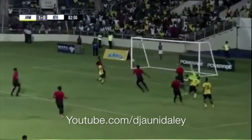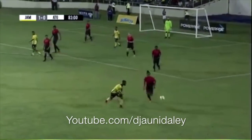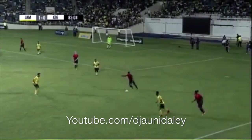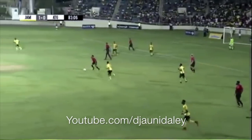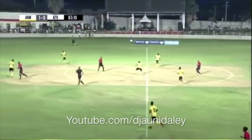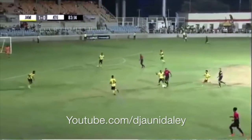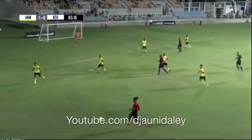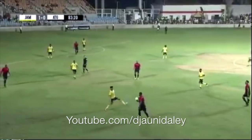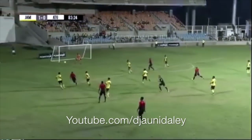Taylor Hardware, Jamaica almost getting a second goal. Jamil Hardware finding himself weaving his way into the 18-yard area. And just now, a bit of panic in the Antiguan defense, but Jamil Hardware, a player who knows exactly what it takes to weave his way into defensive areas, showed us that. With a bit more luck, maybe he would have gotten onto the score sheet. He's also scoring with a bit of regularity for the national team as well. He got one against Trinidad and Tobago, which was a brilliant one.